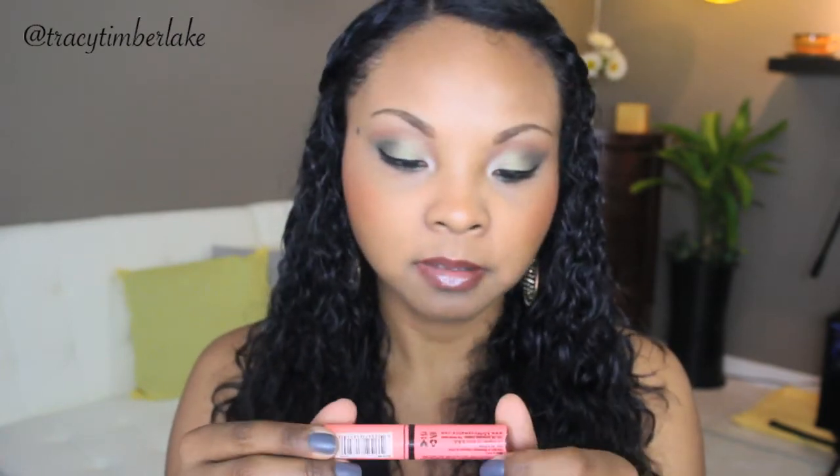Next is the NYX Butter Gloss. In particular, what color is this? Apple Strudel. I love it. I have it on my lips right now. The funny thing about Apple Strudel is that on my lips, because my lips are kind of pigmented, it doesn't really show up. So what I've been doing is putting on Coco Loco lip liner and then this on top of it, and it changes Coco Loco and makes it whatever color is on my lips right now. I don't know whatever color this is, but I love it. This is the combination that I've been wearing lately. Love it, love it, love it.